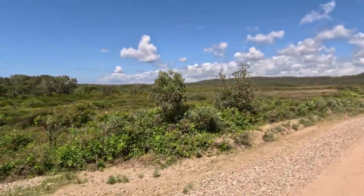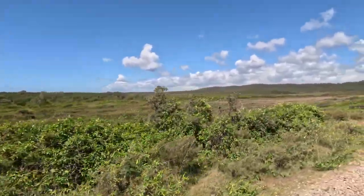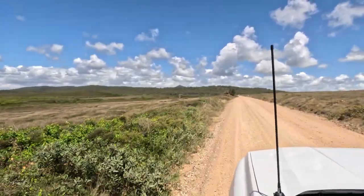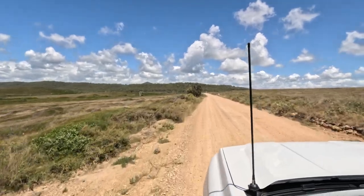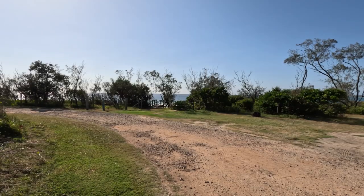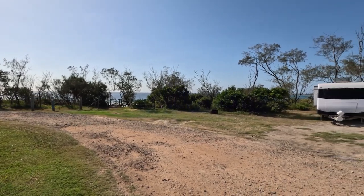The road in was great. At the information board, there's a water tap for you to fill your tanks. It's a large campground and it spreads itself along the edges of the cliff and the ocean and wraps around the lake. And it holds a lot of people. So that's the beach entrance just there. And we are parked here.